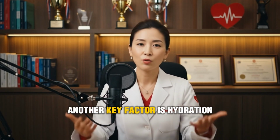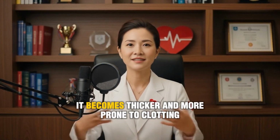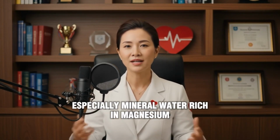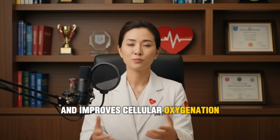Another key factor is hydration. Blood is largely made up of water, and when the body is dehydrated, it becomes thicker and more prone to clotting. Drinking enough water, especially mineral water rich in magnesium, helps maintain blood fluidity and improves cellular oxygenation.